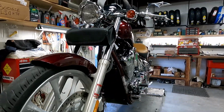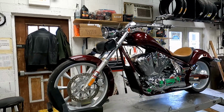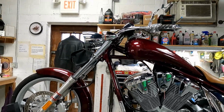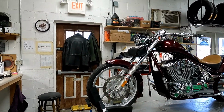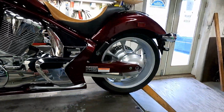Now, when this bike hit the scene back in 2010, it was Honda's rendition of what they felt a chopper should be. And quite honestly, guys, I think they hit the mark pretty well. I mean, you've got the raked front end on there, the nice big tire on the front, nice wide fat tire on the rear.